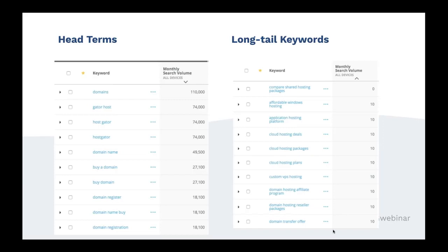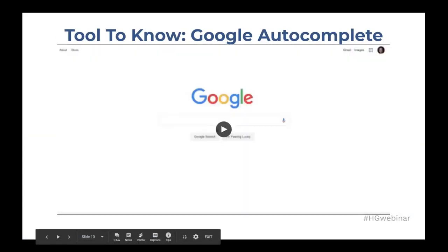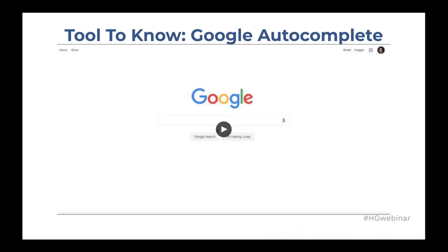If you're just getting started and don't want to spend money on keyword research yet, there are still free ways that you can come up with your list of keywords. Great, thanks Alexis. So let's go over a few of those free tools that people can use for keyword research.